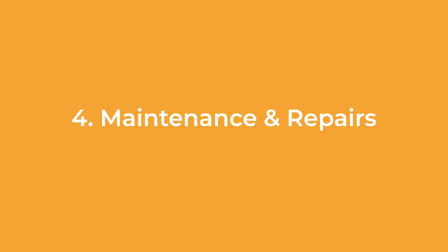Number 4, the maintenance and repairs. For a landed house, there is no maintenance fee. However, we need to upkeep the exterior and also the interior of the house. A regular repainting work every 5 to 10 years can cost you up to 15 to 20,000. As landed houses, we require scaffolding while doing exterior painting. We might also need to bring in a pest contract to maintain the premises from insects like mosquitoes, rats, cockroaches, or even termites.